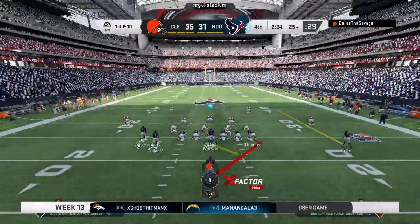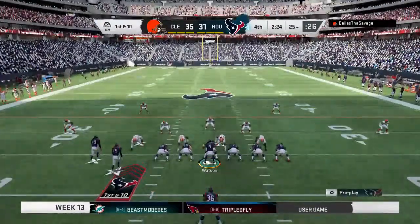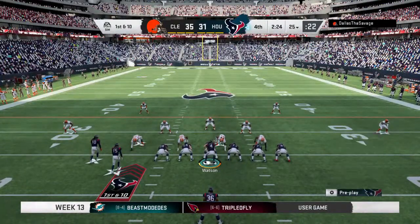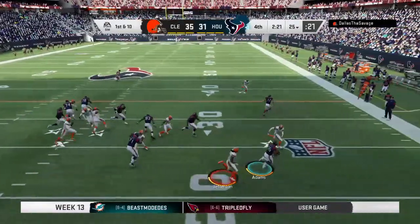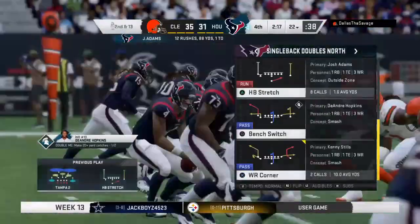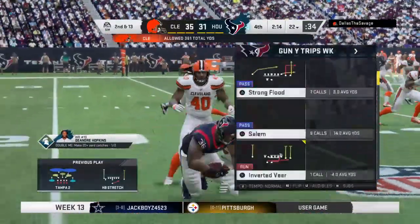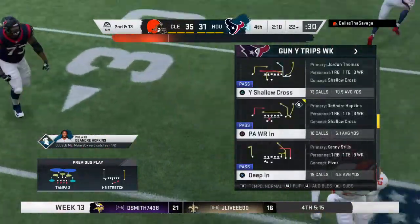The Texans offense ready to go here for their next drive. The drive starts with a handoff to Adams, and this one goes nowhere, losing yardage back at the 22. That's going to wind up a loss of a full 3 yards on 1st down. Moving backwards on 1st down, never a good thing.